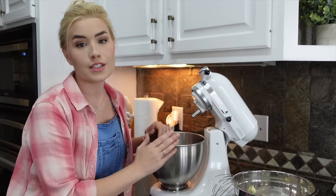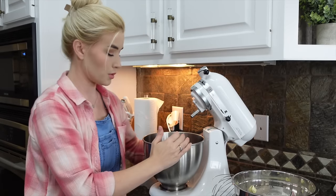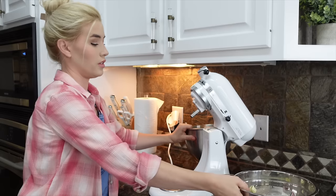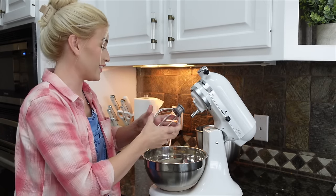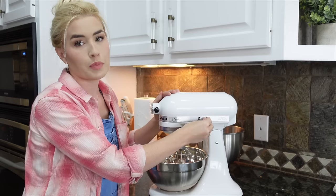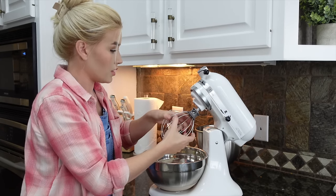So now we're supposed to mix this until we have crumbs, and this isn't the bowl that goes with my mixer, and I wasn't really even thinking about that, so I might just put this under my mixer and just kind of hold it and hope for the best. So obviously this isn't going to lock in like this bowl will. There we go. So I'm just gonna hold it here, and I'm nervous about it, but I think it'll be okay. Probably supposed to have a different attachment.